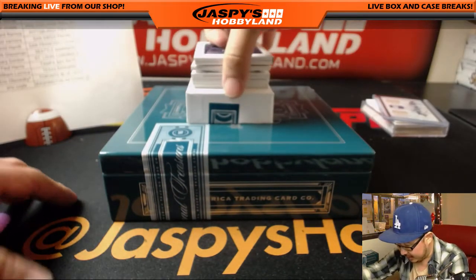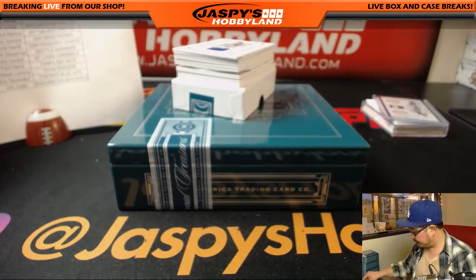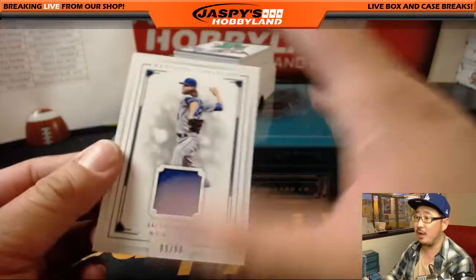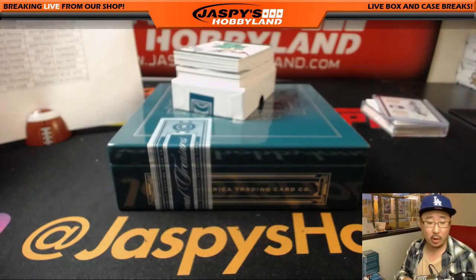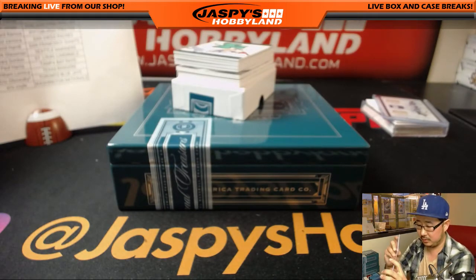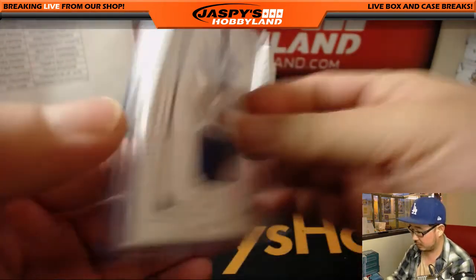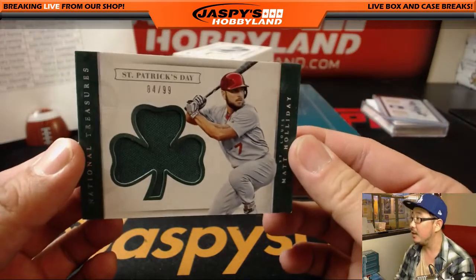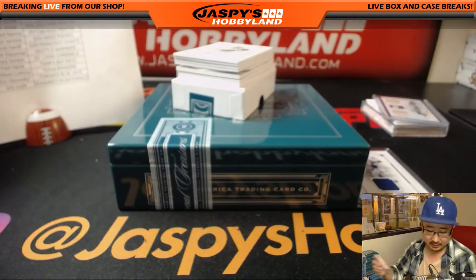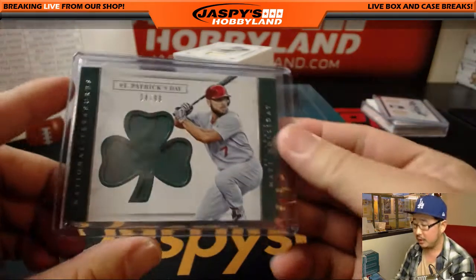Got a die cut in there. All right, we're gonna lead off with Jacob DeGrom, 89 out of 99. Vets, Eric Coyle. St. Patty's Day relic, Matt Holliday. Has anyone signed Matt Holliday yet? This is Cardinals, Matt Holliday. That goes to Gary Gordon.